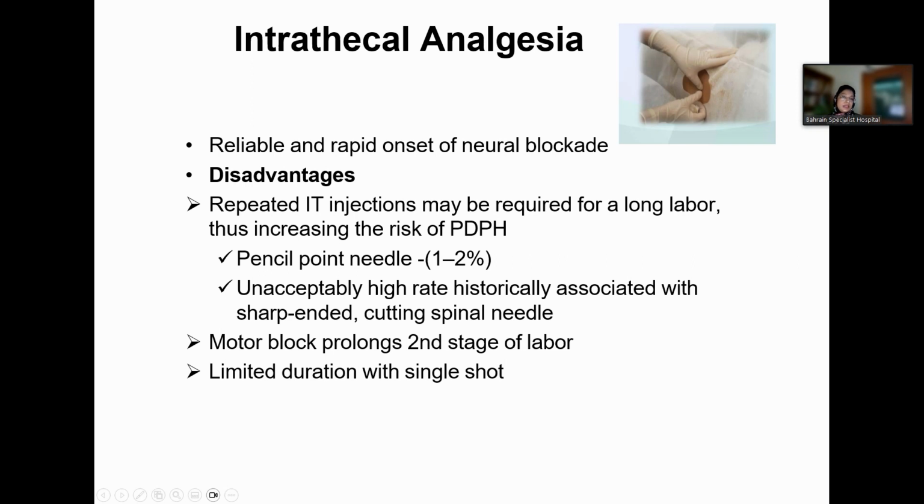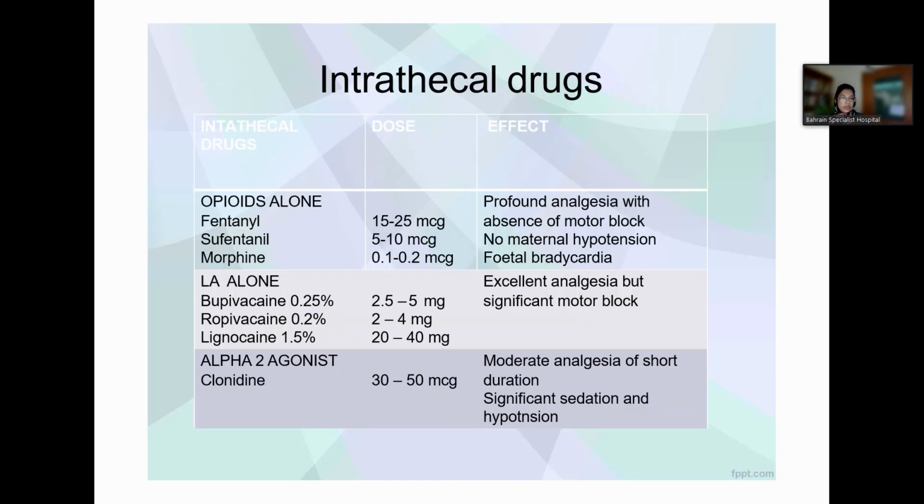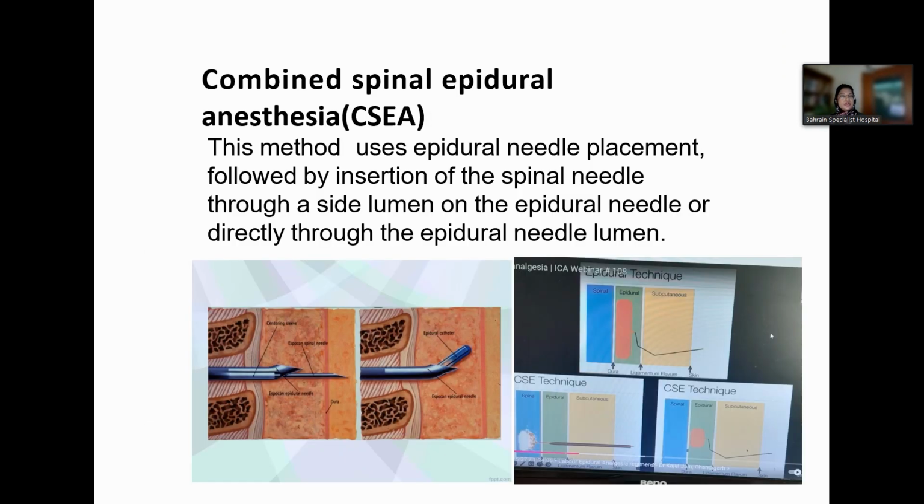Another method is intrathecal analgesia, which is giving only a spinal, when there is a multipara woman or you don't have a setup. In many African countries they sometimes practice this because they can't afford lumbar epidural or epidural catheters. It has its own disadvantages as for any intrathecal injection, and motor block will prolong the second stage of labor. The most important disadvantage is the limited duration with a single shot. These are the drugs used for intrathecal: bupivacaine and fentanyl are most commonly used.